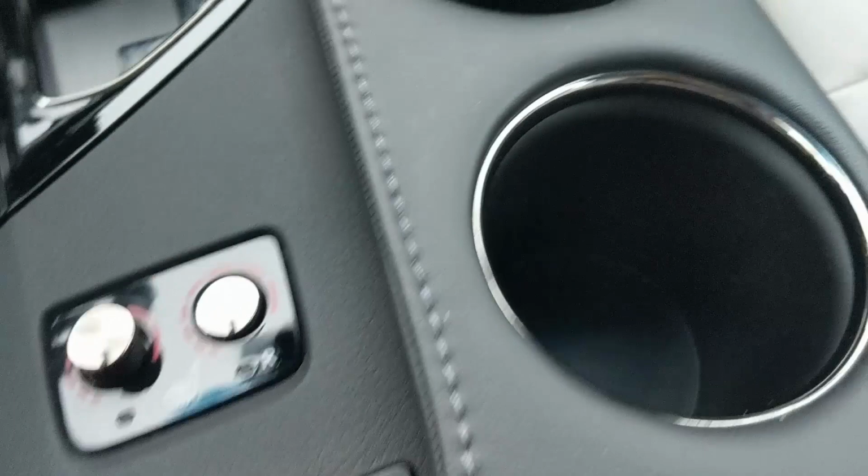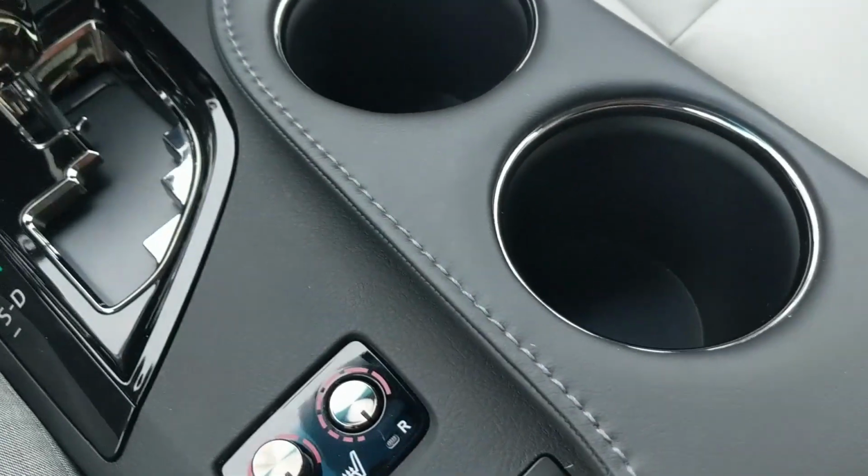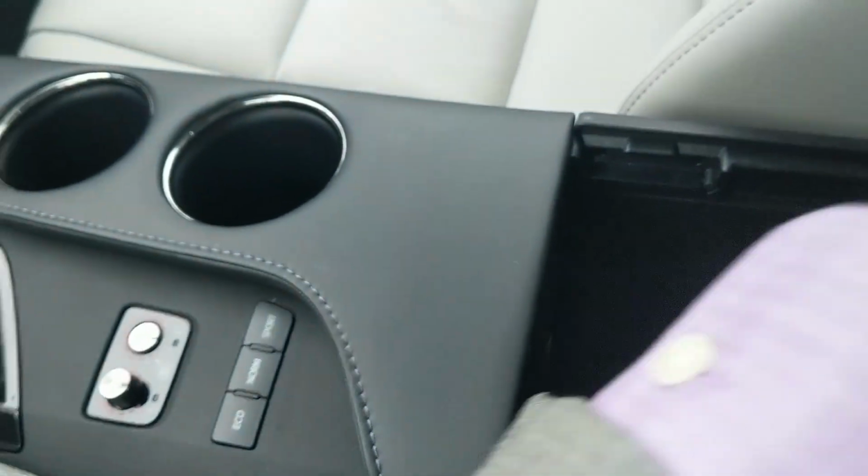Sport modes, I'm not going to play with those today. Very nice cup holders. Then we have leather again. Nice little touch here on the Avalon, or what I call the Avalone, since I have one myself. Inside here, it feels like there should be a 12 volt here. There's a cutout for it, but there's not one in this car. So that's kind of unfortunate. At least not a 12 volt there.